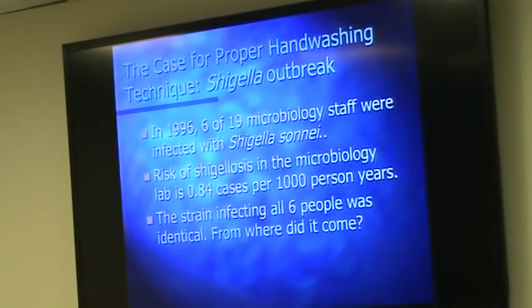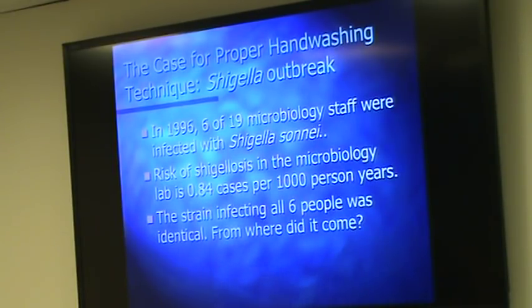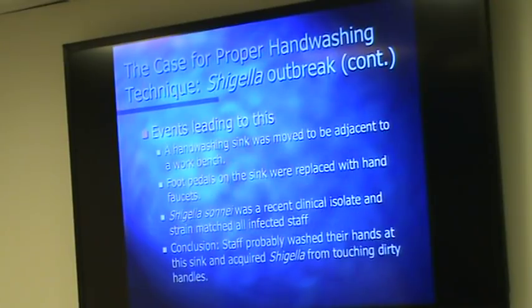And I'm going to tell you a very short story to convince you that you need to learn not just how to wash your hands, but the proper way to wash your hands. In 1996, there were 19 microbiology staff in a place that shall remain nameless, although I think it's on the CDC website, and they all got Shigella sonnei. Now, that particular organism, if you look at the ordinary infection rate in microbiology labs, it's 0.84 cases per 1,000 person years, and you had 6 people all at once come down with the Shigella. So clearly something monumental happened in that particular case. So what led up to this happening?